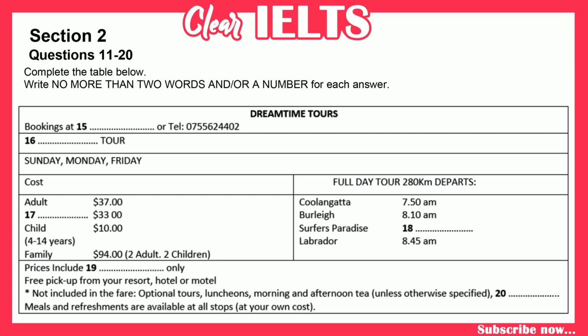Please note the departure times. We adhere to these strictly. The coach will leave the southernmost point of Coolangatta at 10 to 8 sharp, travel through Burleigh, and on to Surfer's Paradise, which is our most popular pickup point, departing from there at 8:30 in the morning. At 8:45, we make our last pickup at Labrador.